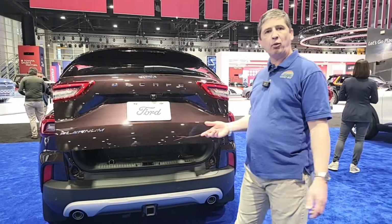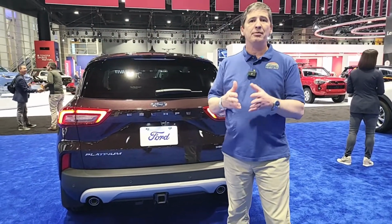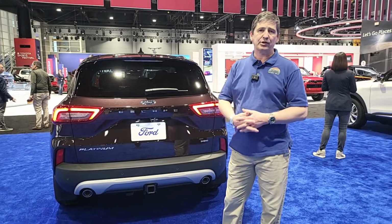So that's a walk around of the 2023 Ford Escape Platinum trim. This happens to be a hybrid as well.